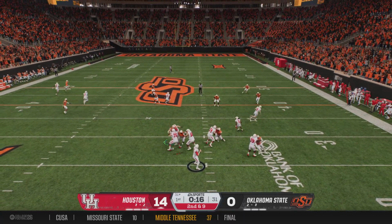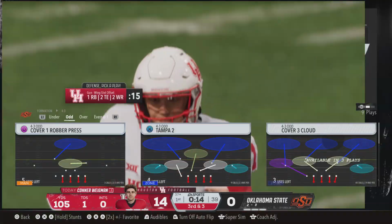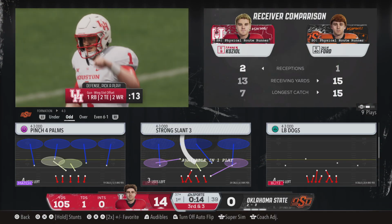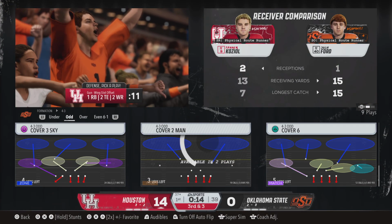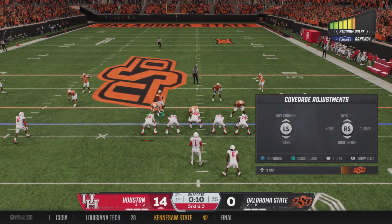Wants to go up top. Quickly to the tight end. And he goes out of bounds after coming up with positive yardage there. Well, you hear all the time that the tight end's the QB's best friend. You saw a perfect example of it on that last play, right?